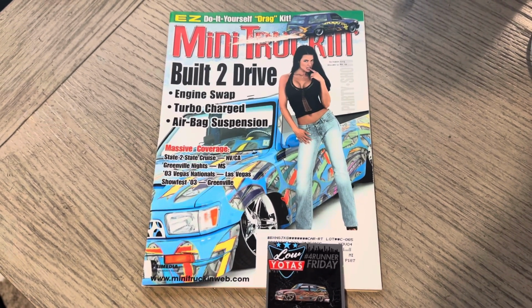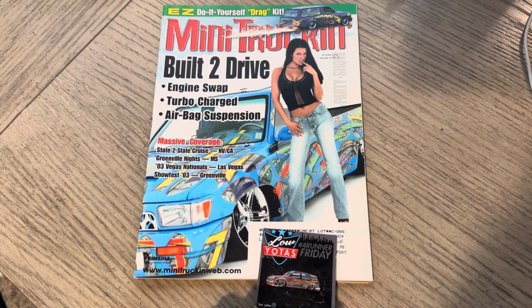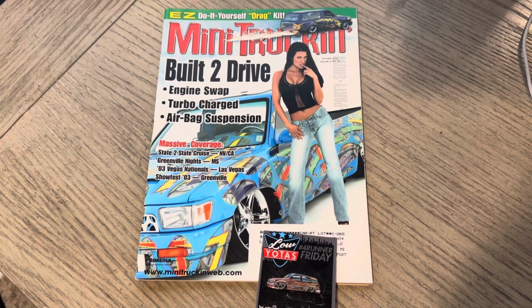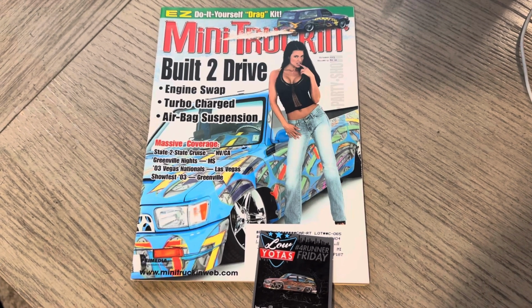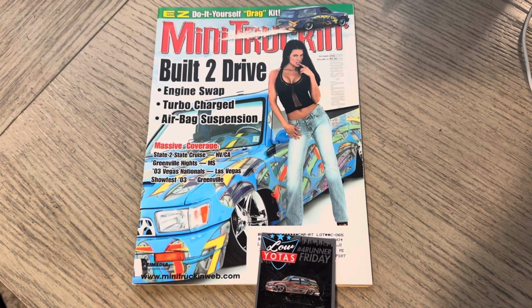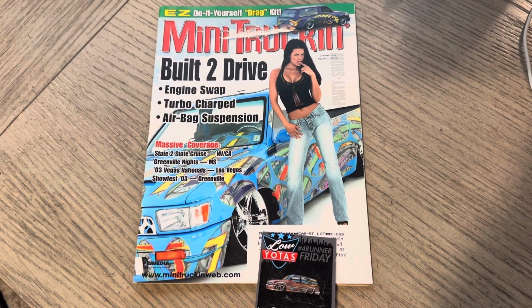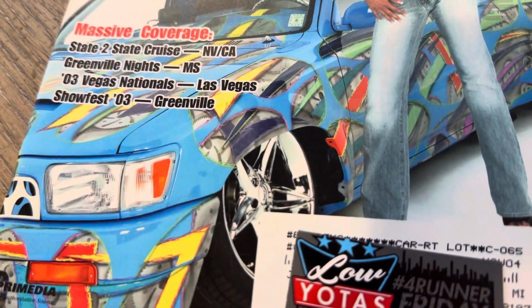So with this issue, we have William Stacks, his 94 Toyota pickup with graphics. Of course, you see that. This is Wes Allison's 44th credited Mini Truckin Magazine cover. The model, I double-checked this, is Melony LaRose. This is one of 3 cover trucks, and the first of those 3 to have Foose wheels, believe it or not.